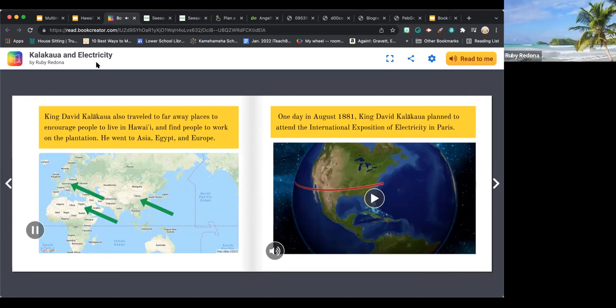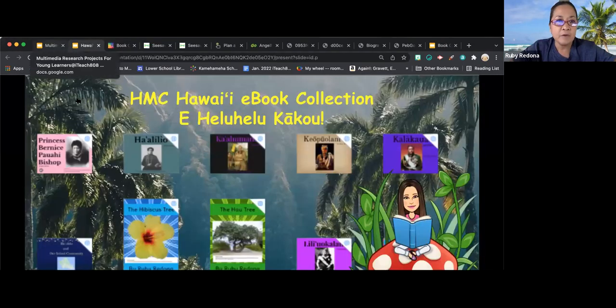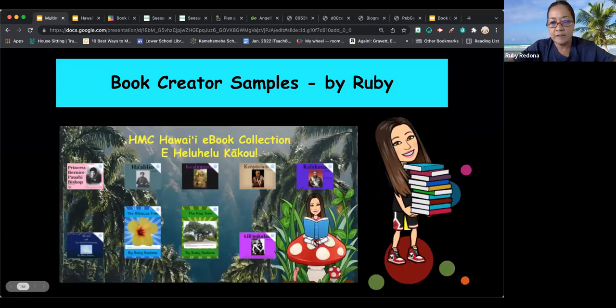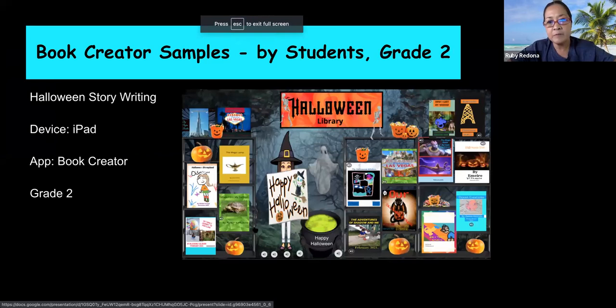So that's just one example of the books that I had made. I'm going to go back to my slides. You're welcome to use any of these. And I'm going to show you what kids have made. They too made their own books, but this one we saved as a video.